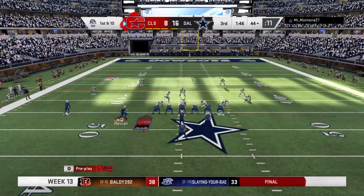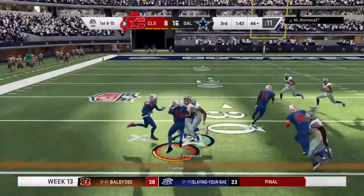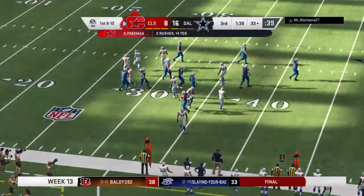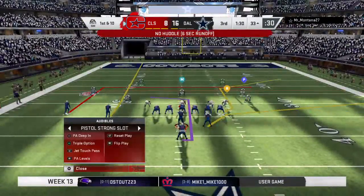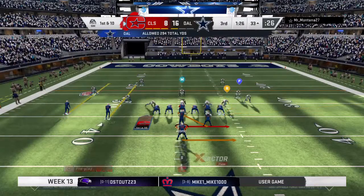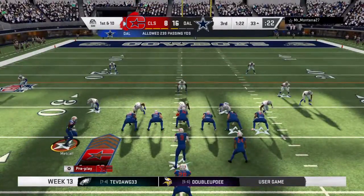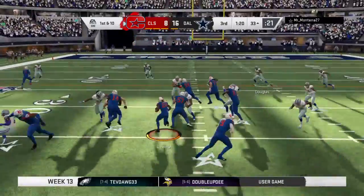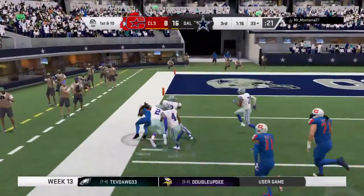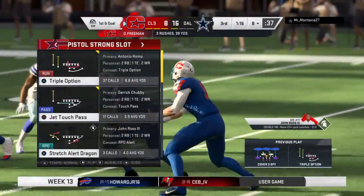Snap. They run from the pistol here with Freeman. And he's corralled, but not before getting it inside the 35. A nice pickup there of 11 yards, and it'll move the sticks. So they'll come up 1st and 10 now from the 33. Here's Freeman. He'll get the first down and more inside the 20. 25 yards the pickup there, and also a first down.